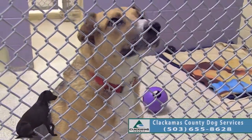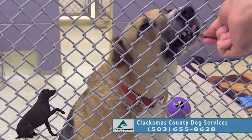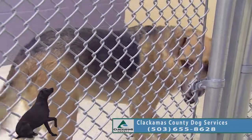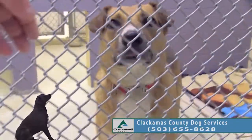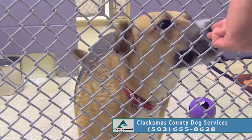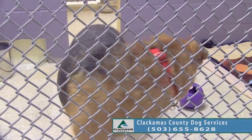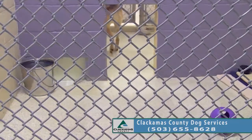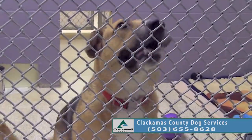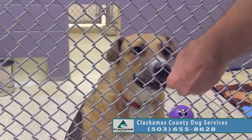Sunny. Sunny is 3 years old, and she is already spayed, and she came into the shelter as a stray. Looks like on August 14th, so she hasn't been here too long. Come here, Sunny. Hey, sit. Oh, you're such a good sitter.